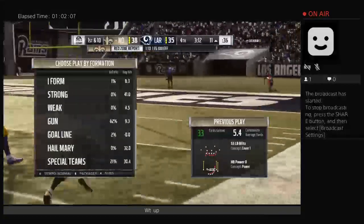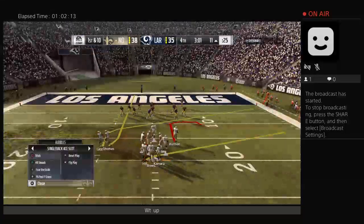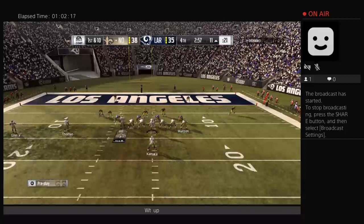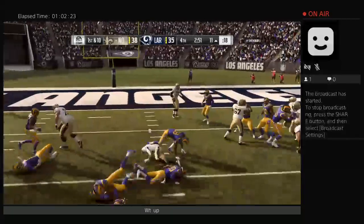He's still rumbling, isn't he? Still looking fresh in this one despite the heavy workload. But you and I both know, well-conditioned, and he did tell us that he thrives on being at his peak late in ball games. So how about this for field position after the big play? Inside the 15 now as they come up on first and 10.